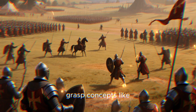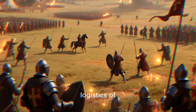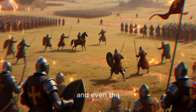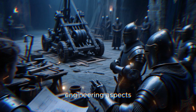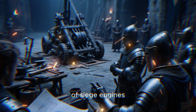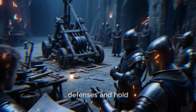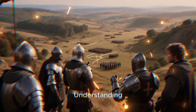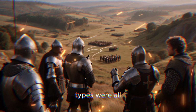Knights needed to grasp concepts like flanking maneuvers, proper formation deployment, the logistics of supplying an army, and even the psychological impact of certain actions. They learned about engineering aspects of siege engines, how to breach walls, or conversely, how to strengthen defenses and hold out during a siege. Understanding terrain, weather, and the strengths and weaknesses of different troop types were all critical.